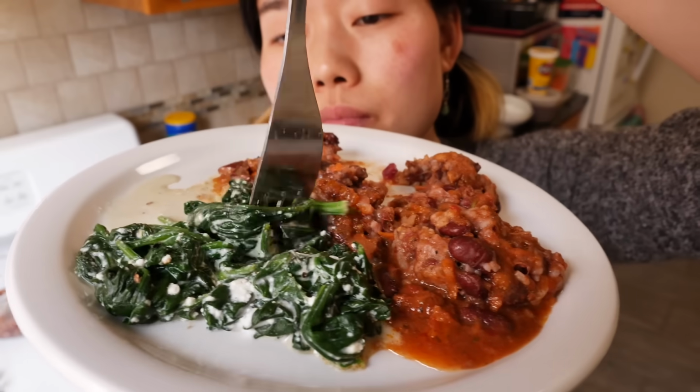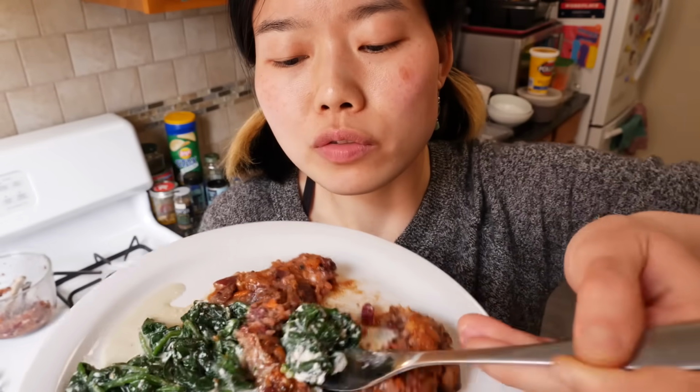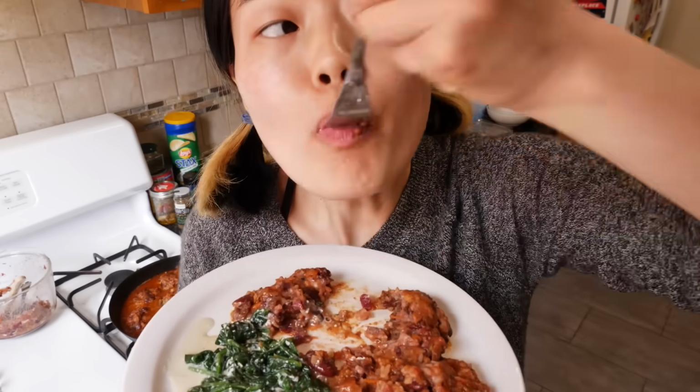Decent. Spinach is tender, tender, tender. Now all that's left to do is to try the two of them together. Big bite, here we go. Yep, that's good. That's a meal.